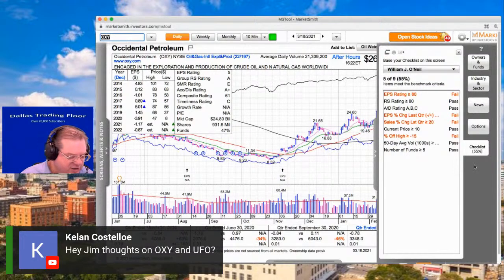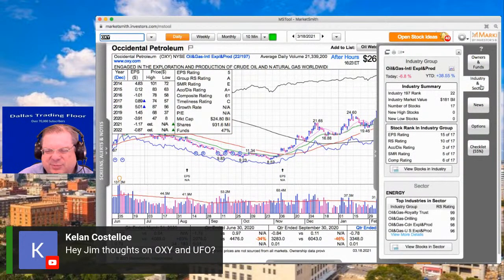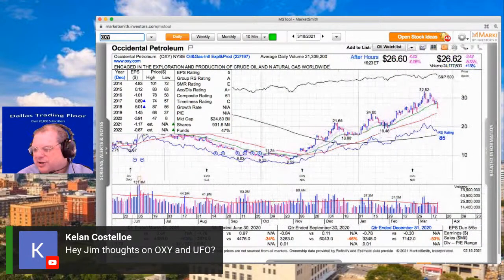It doesn't have a strong enough checklist, only 55, but it looks like it's improving. We've had some issues with the number of funds: 1,146 funds are currently in Occidental, but that's off significantly from 2019, where they had 2,220 funds in it. So that's looking a little bit weaker. It's got a very strong industry sector rank at 22 out of 197. So what would I say with this one? I think this is potentially good, but here's what you've got to do with this stock.